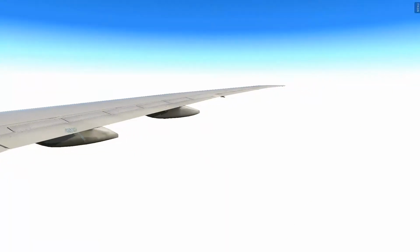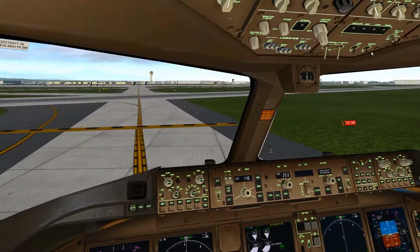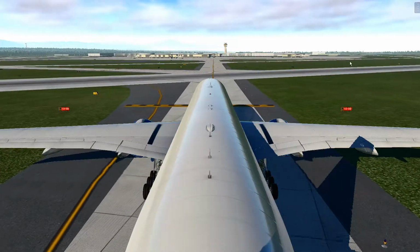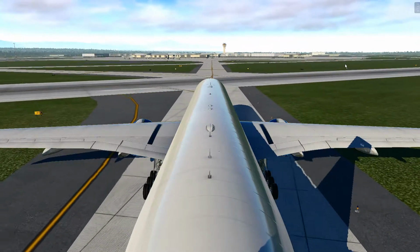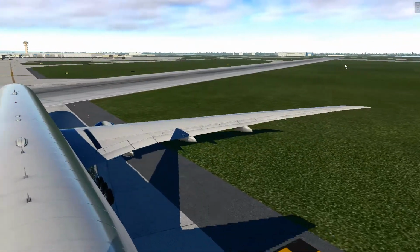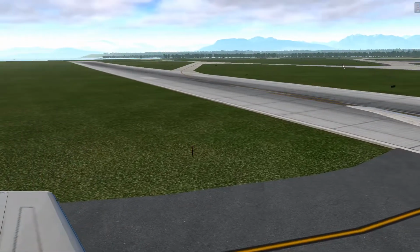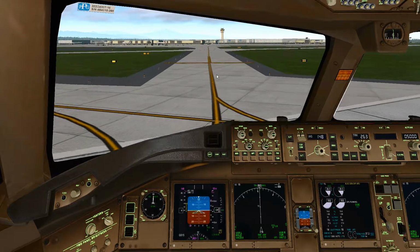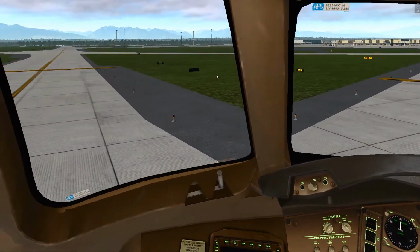Shouldn't be any aircraft landing, but I am going to turn on these strobe lights anyways. Well, if there is any aircraft landing, then yeah, they're going to do a missed approach. And the terminal is right in front over there. Looks beautiful.